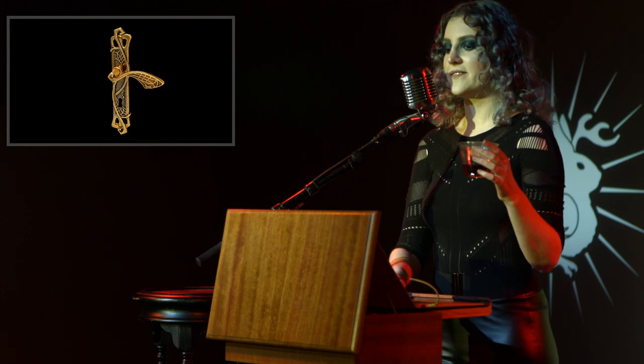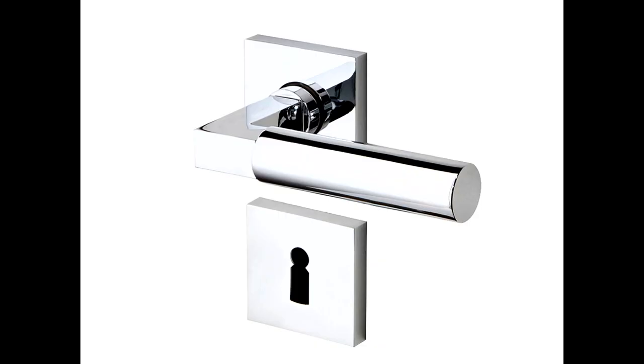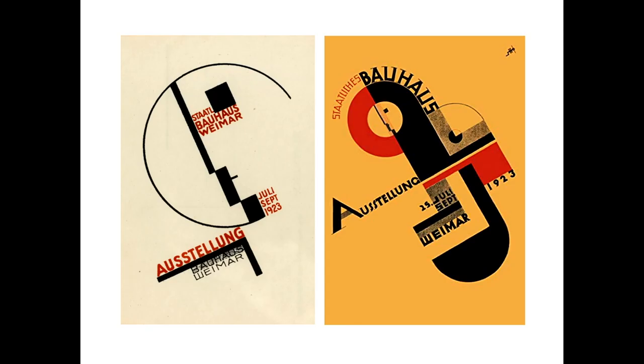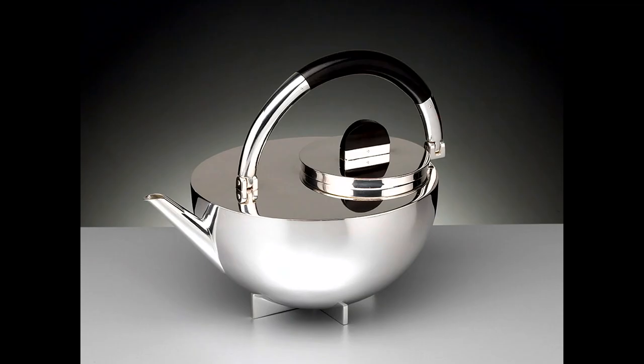To illustrate, take a look at this Art Nouveau doorknob. Ornate, delicate, maybe a little impractical. Now take a look at this Bauhaus door handle. Elegant and ergonomic. Here are some Art Nouveau chairs. Here's a Bauhaus chair. Art Nouveau graphic design. Bauhaus graphic design. Bauhaus building, Bauhaus tea kettle.